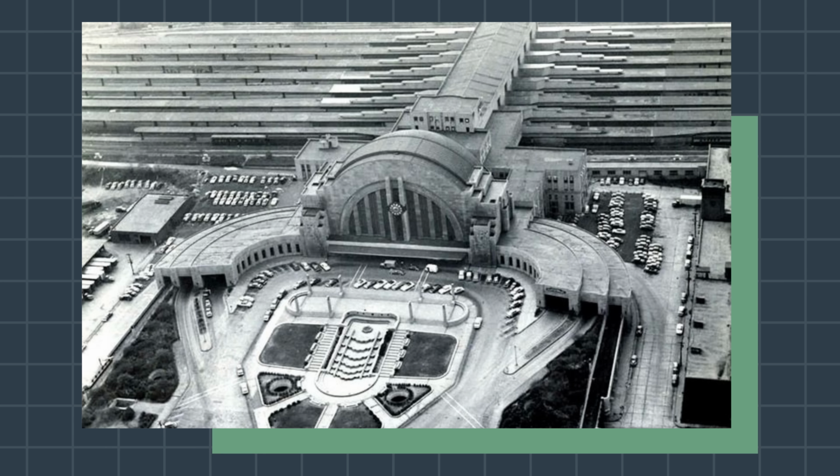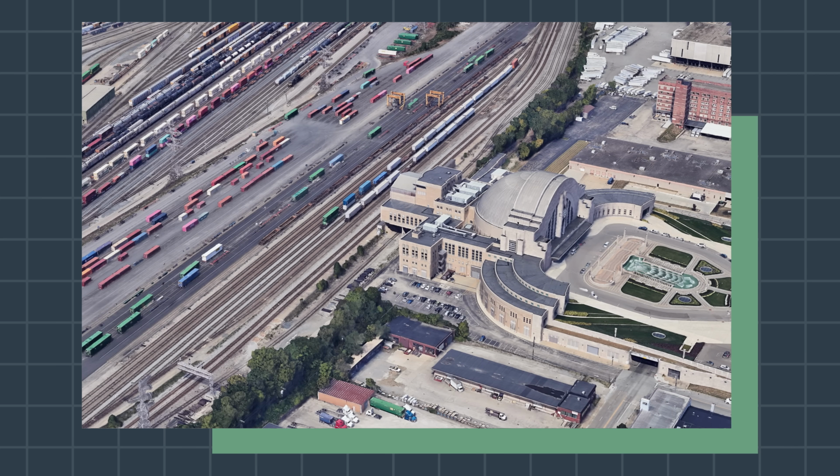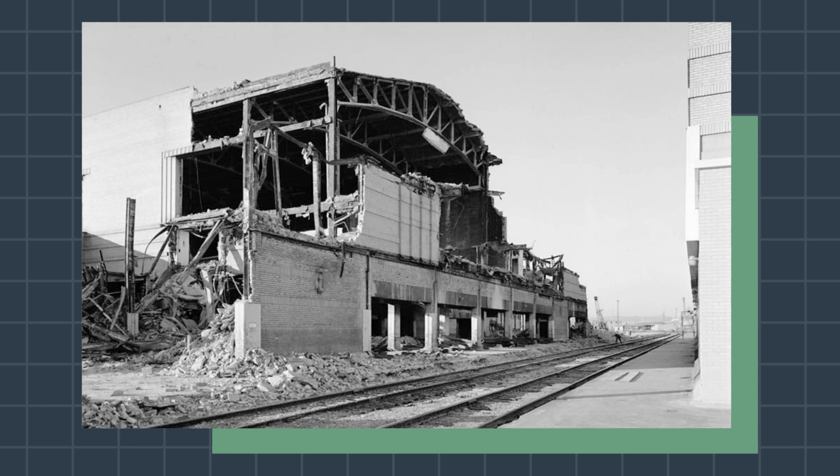The train concourse, platforms, and Western Rail Yard were sold to Southern Railway, which, in 1974, demolished most of the train concourse to accommodate its freight operations expansion. Now, I have to pause here because the destruction of the concourse and the platforms might be the biggest tragedy in the history of Cincinnati Union Terminal.